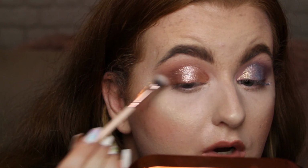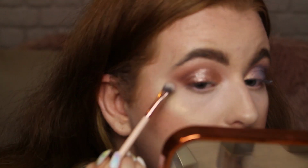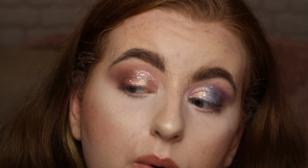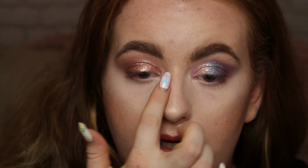Okay, let's try this bad boy out. This is blending over top decently. Okay, so it's causing the shadow to go a little bit patchy. A bit of layering would fix that. Okay, so I am kind of shook with this color. By the way, please ignore my brows. I should have told you this earlier, but I desperately need them done.